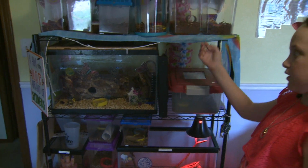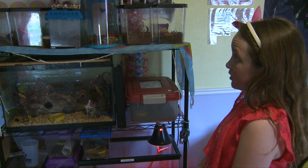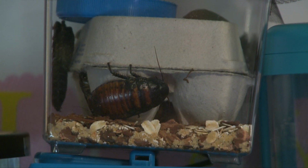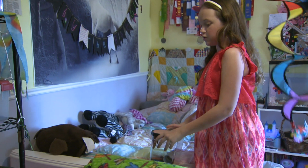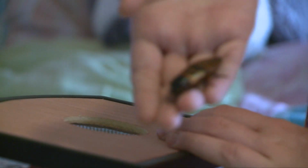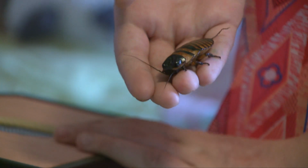I have at least maybe 17 different species in here. What do you like about cockroaches? I like that each and every one of them is special, and if we had no cockroaches, we would have a lot of dead bugs or dead animals around.